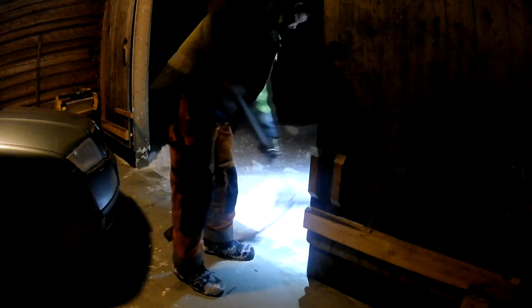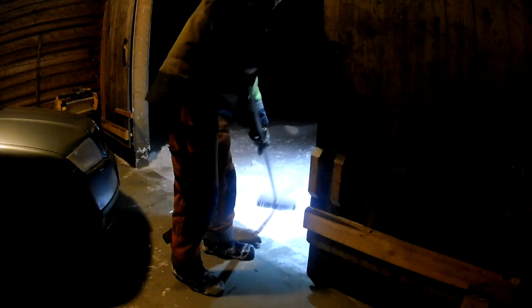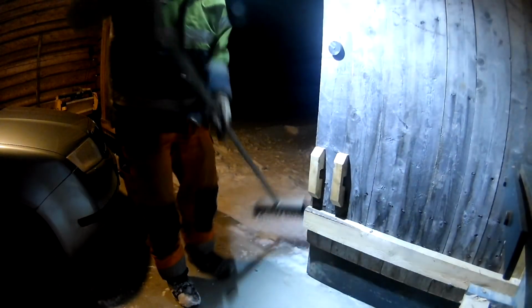Prep the pipe, and the new improved log structure with garage function now. I really like the outcome. Plenty of room for firewood and the car, firewood on both sides of the car, and the lights. It made it really an upgrade.